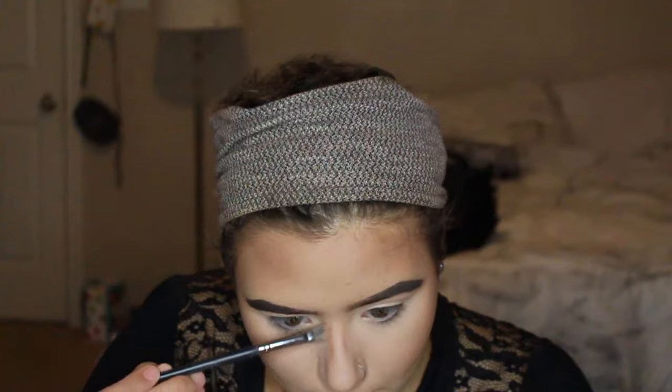So I'm going to go ahead and now contour my nose. This is my Morphe E62, from the James Charles palette. I think I'm going to take Cub and try using that because it's pretty light, but it still has that cool contour undertone, so let's hope.